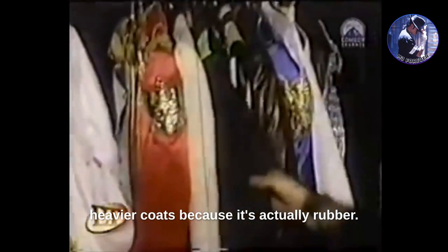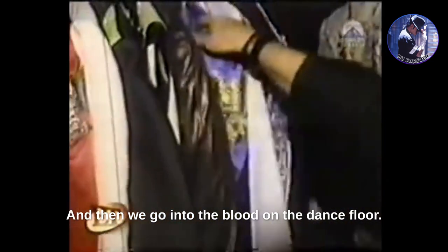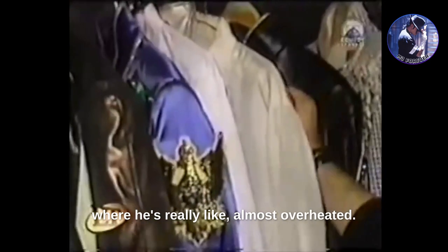Then we go, because this is actually rubber. And then we go into the Blood on the Dance Floor. This starts getting more form-fitting. And then through the end of the show, we're going into like silk shirts where he's really like almost overheated. He's performed for 2 hours.